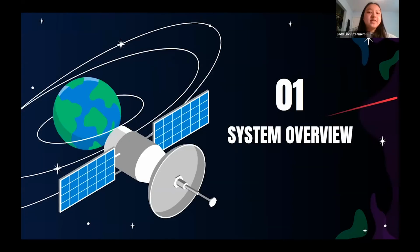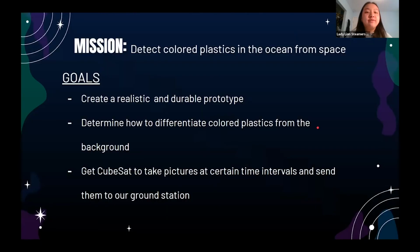All right, so first we will go over the layout of our design. For this challenge, our mission was to detect colored plastics in the ocean from space, and our goals were to create a realistic and durable prototype, determine how to differentiate colored plastics from the background, and get our CubeSat to take pictures at certain time intervals and send them to our ground station.